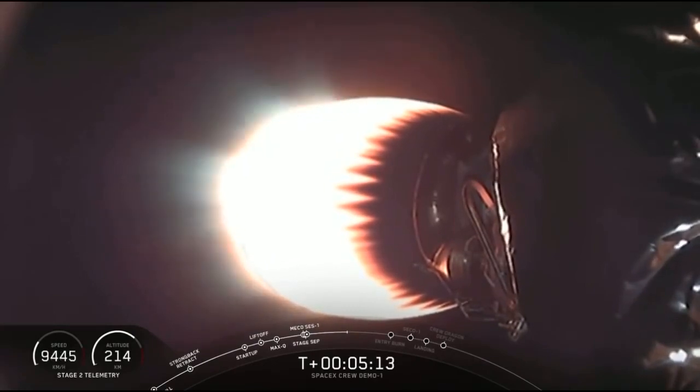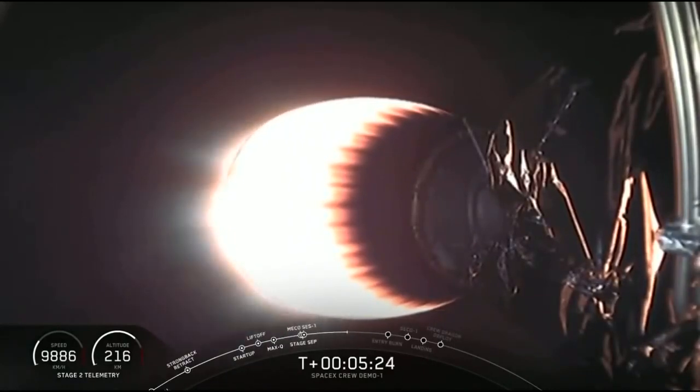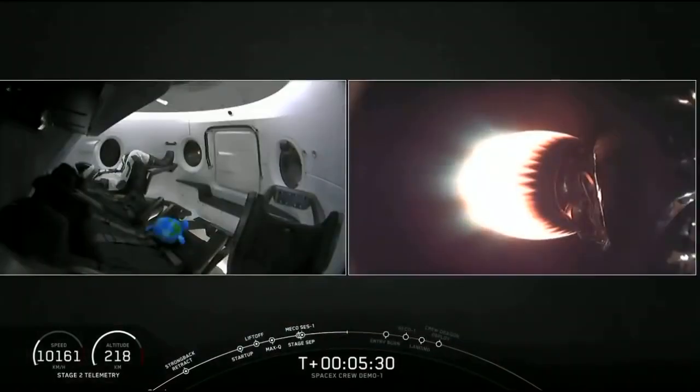But 5 minutes, 11 seconds and counting past launch. All the calls so far indicating nominal performance. So we're continuing to see great stuff so far from both stages of Falcon 9. Okay, we're hearing that MVAC is performing nominally. It's looking good on power. Temperatures are good. And stage 1 continues to come back nominally.